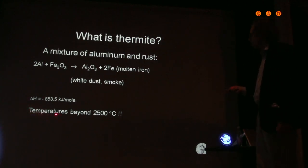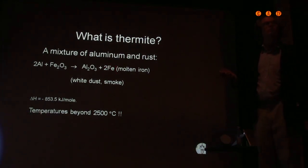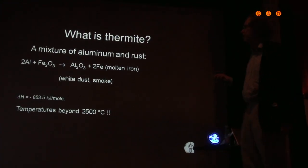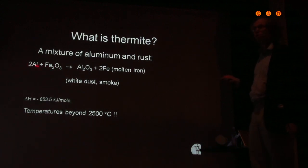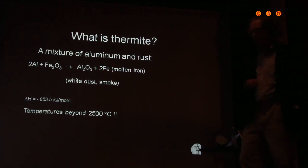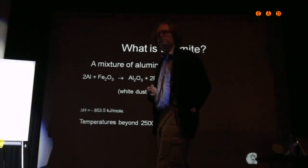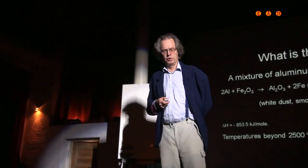For the rest of us, we notice that the temperature of the elemental iron formed in the process, this is a reduction, as those of you present in the chemistry classes will notice, a reduction of iron from the oxidation state of 3 to 0. You form elemental iron in the process. This comes out at a temperature of 2,500 degrees centigrade, which is very, very hot. It's almost 1,000 degrees above the melting point of iron.